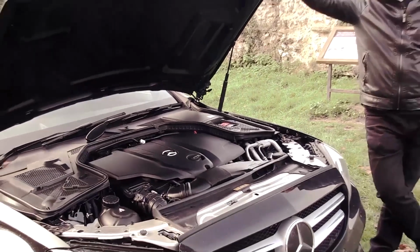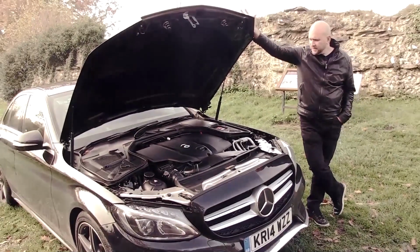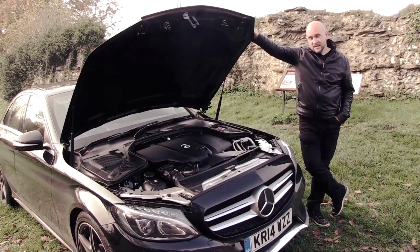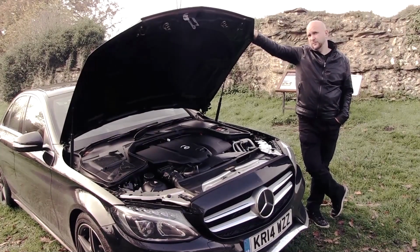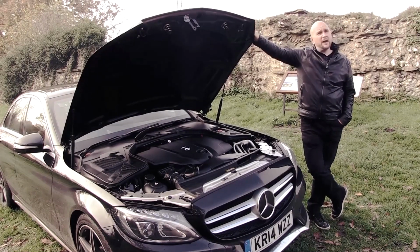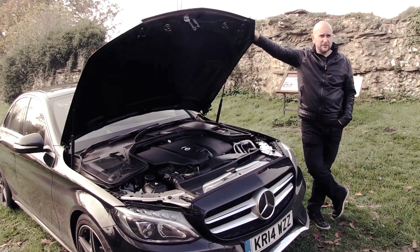Of course, if predictable, boring efficiency is your main priority when choosing a car from the old company car list, then this C220 BlueTEC is obviously a great choice. However, if you're not doing much mile munching, then go for a petrol model. They're actually slightly more exhilarating.